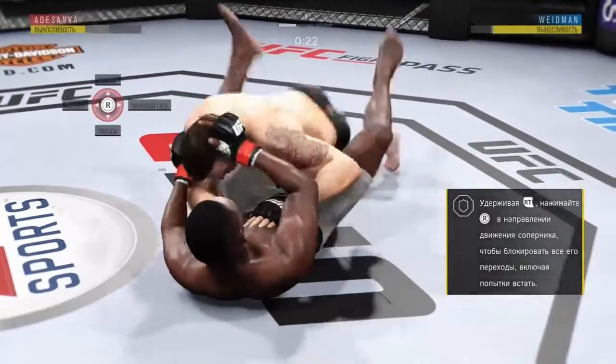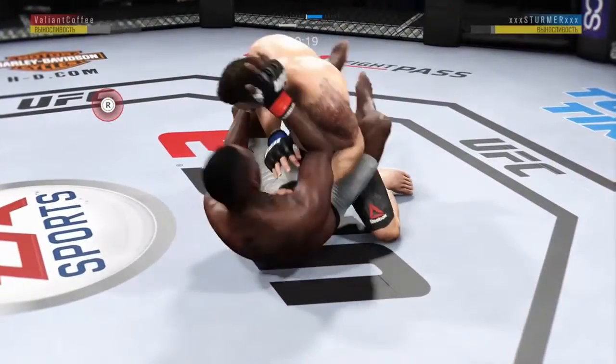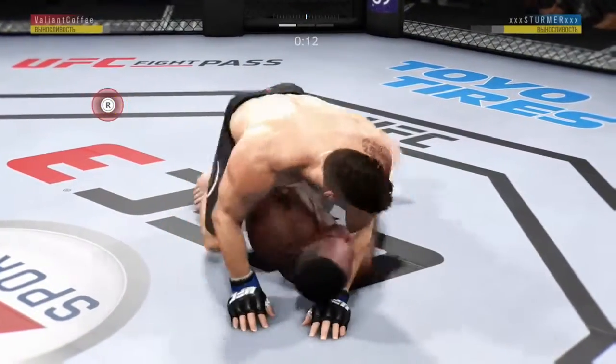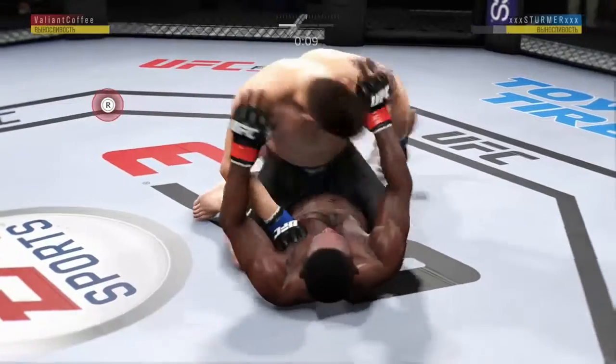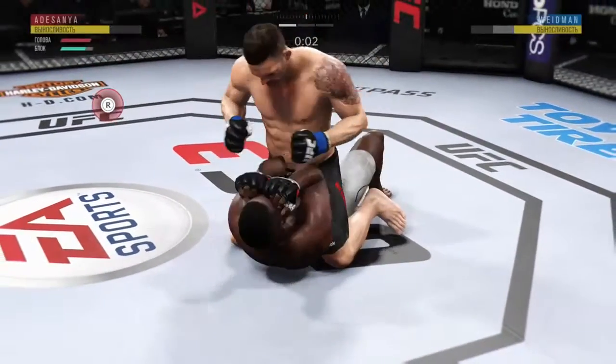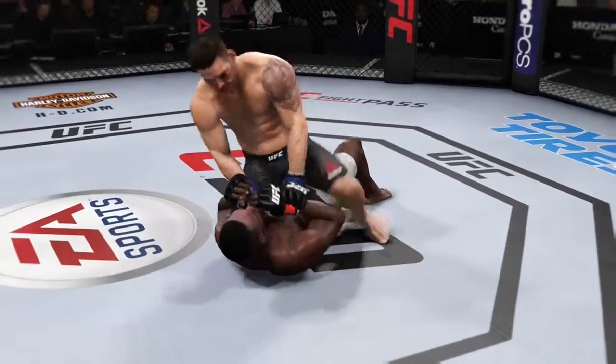Back to full guard again. He hip escapes from the full mount. Oh, elbow to the head. Round two next.